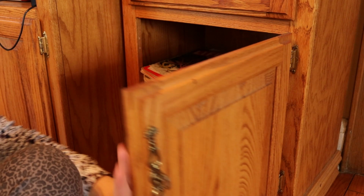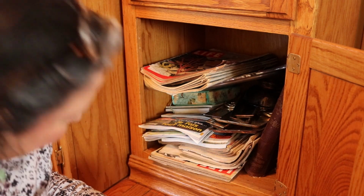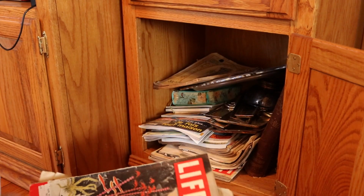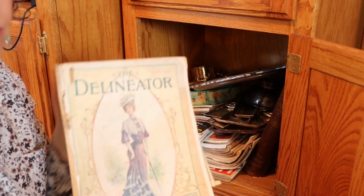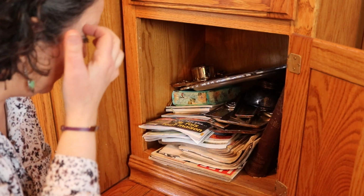All right, let's dive underneath the entertainment center. What kind of disaster we're gonna find in here? Oh boy, oh boy. Okay. All right. The old Life magazines. It's not just Life, it's a bunch of stuff. It's the old Victorian magazines. Okay, this I gotta show you because this is nuts.